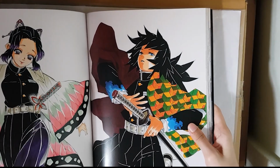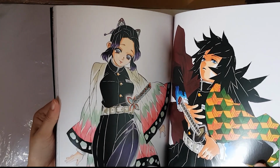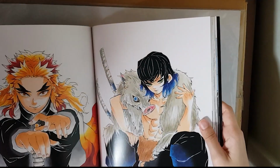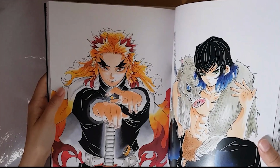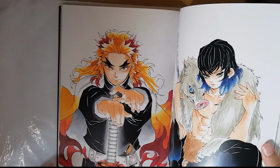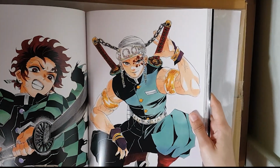Oh, Giyu. Wow, does it mean all the Hashira have one page each? Shinobu! Oh no, I'm so sad. Oh yeah, so nice. Wow, Nezuko. Whoosh, this one is great. Aniki! Rengoku, so nice. Yeah, this pose is also very nice. Oh, our Tengen-sama.